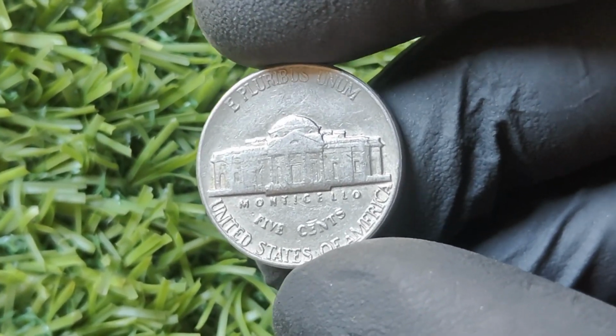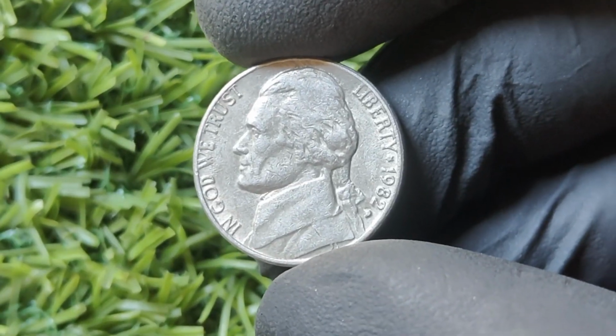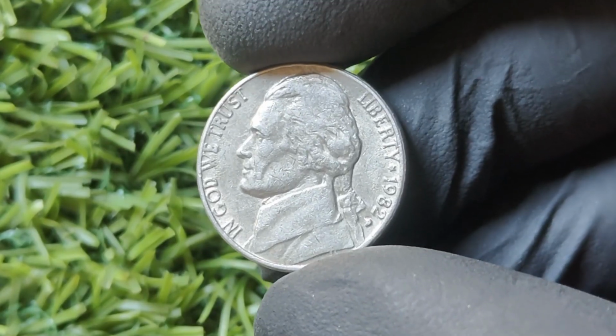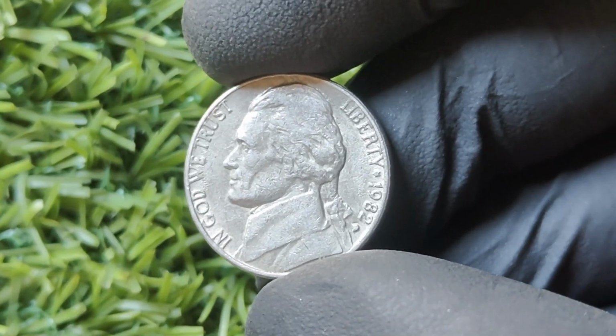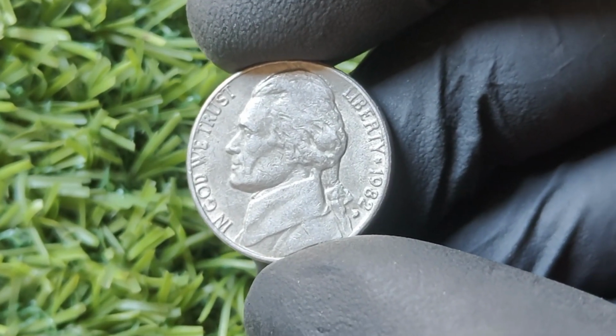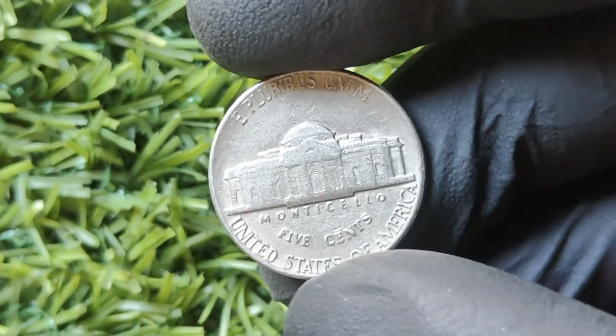Imagine selling one coin and walking away with enough to pay off your mortgage, clear your debts, or take that dream vacation you've put off for years. But here's the emotional twist: the window is closing. As more people flood into the rare coin market, the more competitive it gets. The more experienced dealers and private collectors snap up what's left. And once they're gone, they're gone for good.